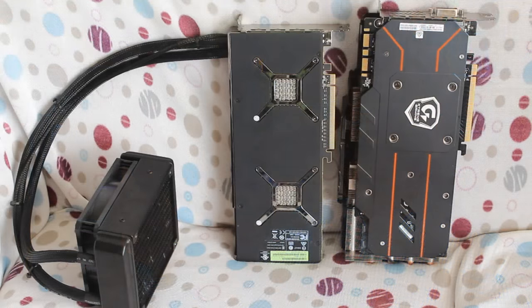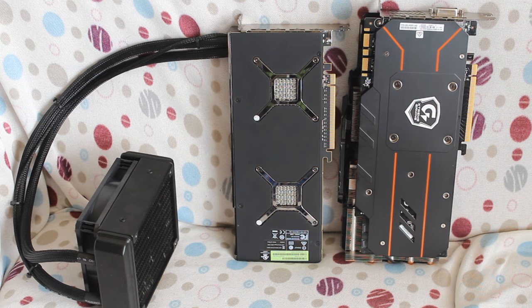Now let's talk about noise then. So which one was louder than the other? If you were just going off those fan speeds, it may give you the wrong impression, because there's more to noise than just the noise the cooler makes. So in saying that, I should mention the coil whine.